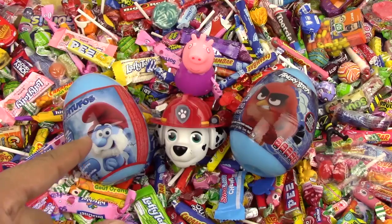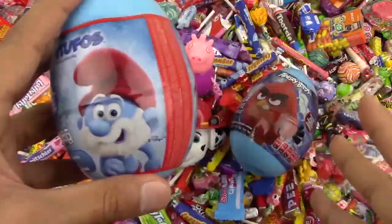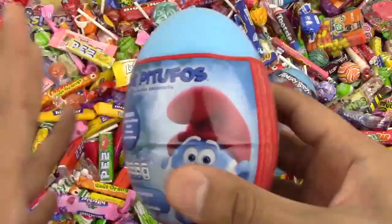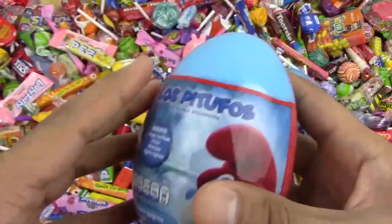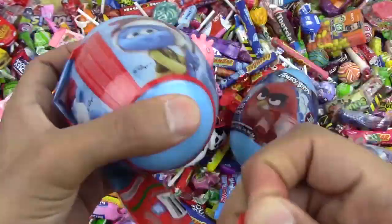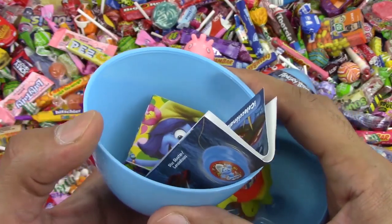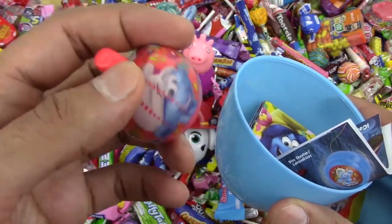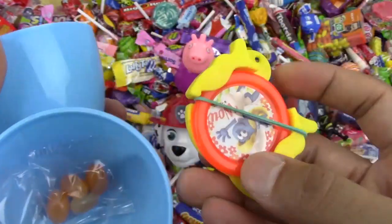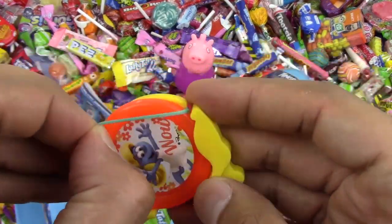Let's see what's inside Papa Smurf. Oh, wait a minute. Nice! Wow! That's a lot of surprises inside. We got this, a nice little toy. Another toy. Let's see what we can do with this.